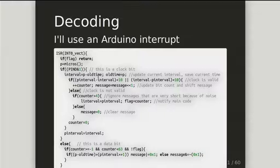And if that interval matches the previous interval, so it's within 10 microseconds of the previous interval, then it's a valid clock. So we increase the counter and we shift the message left, so we make space for the next bit. And if the clock is not valid, then that's the end of the message. I'm ignoring short messages here because you get a lot of noise that looks like a valid clock, so I'm ignoring everything that has less than 4 bits. And I set a flag here so that whatever code is running in the main loop can deal with this.